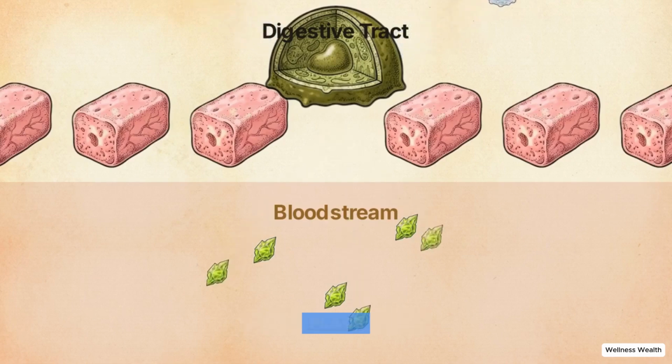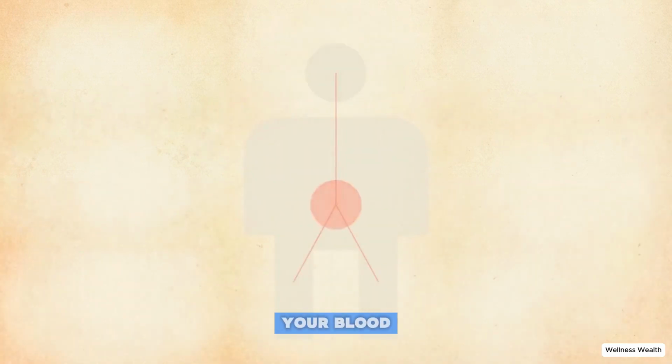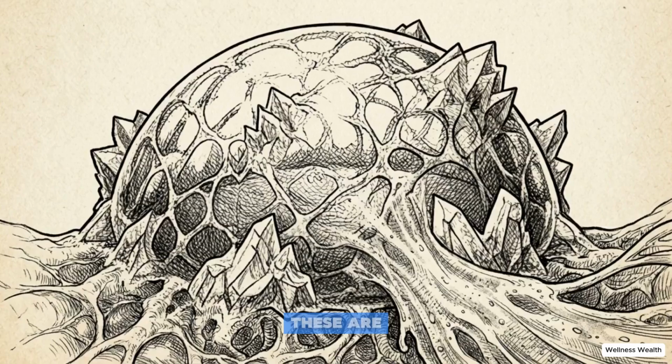With that shield in place, those locked-in colonies constantly leak toxins into your blood, where they travel to your joints, your heart, and your brain. That joint pain, the sudden fatigue, the brain fog you cannot shake, these are the direct result of an invisible engine of toxins pumping freely from a fortified bacterial colony your body cannot touch.